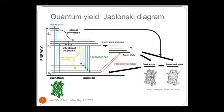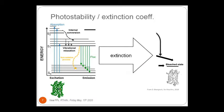Other interesting properties, such as the quantum yield, may be described in this Jablonski diagram, which shows that a GFP molecule will absorb photons of blue light, and after a short delay will give rise to photons of lesser energy, meaning in this case green light. And that's the cycle we want the GFP to go through as many times as possible. We would like it not to be stuck in any of these states which are non-fluorescent. So the quantum yield is actually the number of green photons emitted per blue photons that has been absorbed by the protein.